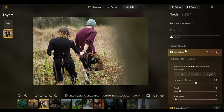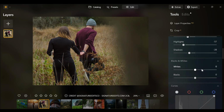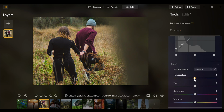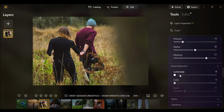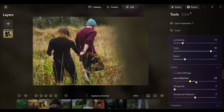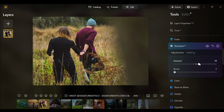Luminar Neo strikes an impressive balance between powerful processing and responsive performance. On mid-range hardware, i5 or i7 processor, 16 gigabytes RAM, the software runs smoothly even when working with large raw files. The AI processing does require some computing power, but Skylum has optimized Neo to utilize your GPU for faster rendering, significantly reducing wait times compared to previous versions.